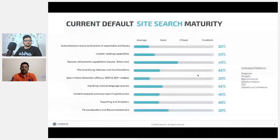Now, I just want to put things into perspective for everybody to see here. What we have looked at with Unbox is how the default search capabilities that come bundled with some of the most popular digital commerce platforms like Magento and Shopify stack up in this order, and the results are here on the screen.